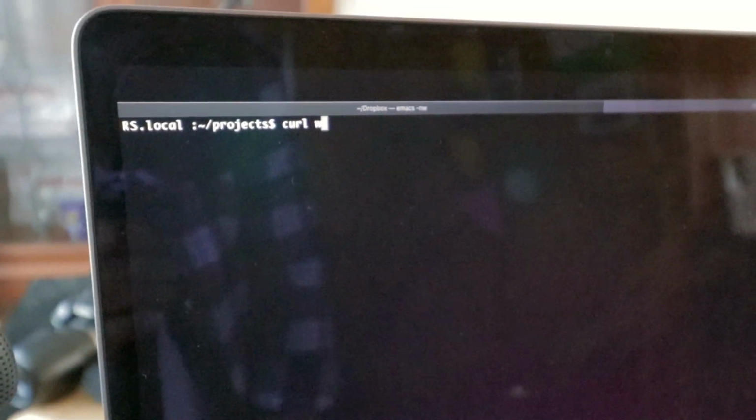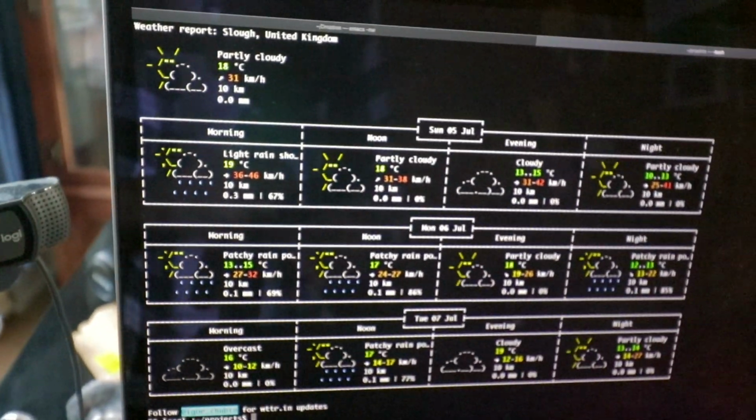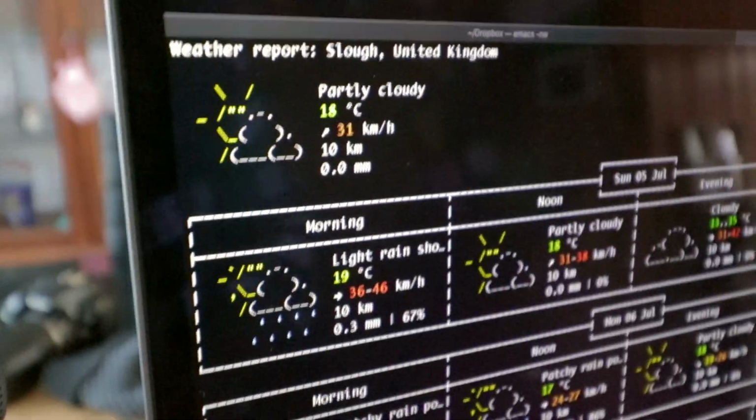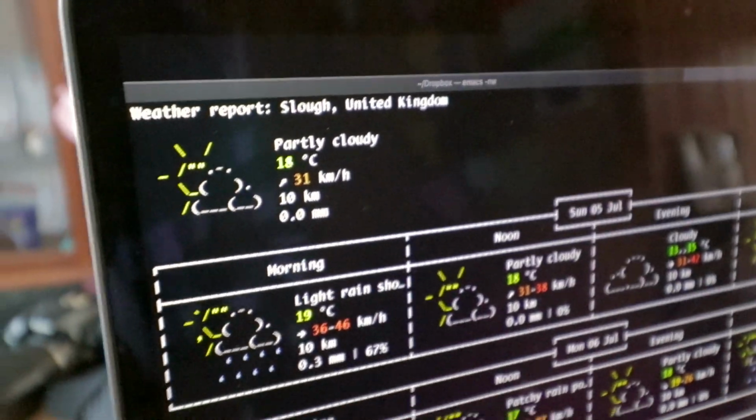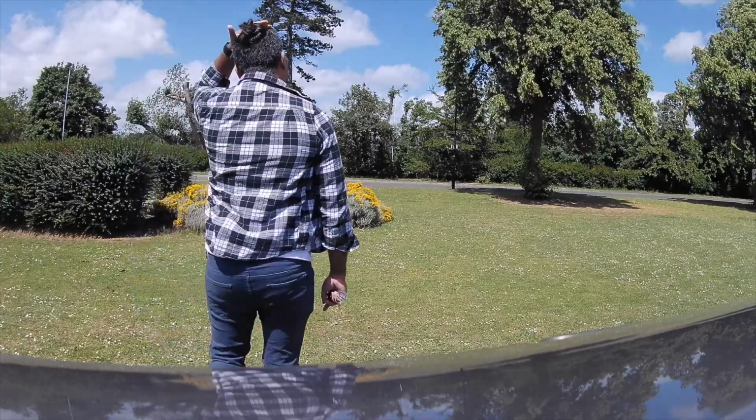If you want to check weather on your terminal or console, let me share one really cool way of doing it very quickly. Call wttr.in. It will give you this nice weather details on the terminal. It is right now 18 degrees in Slough. It will also give you the details for the next 3 days. So now you know how to check weather on terminal.